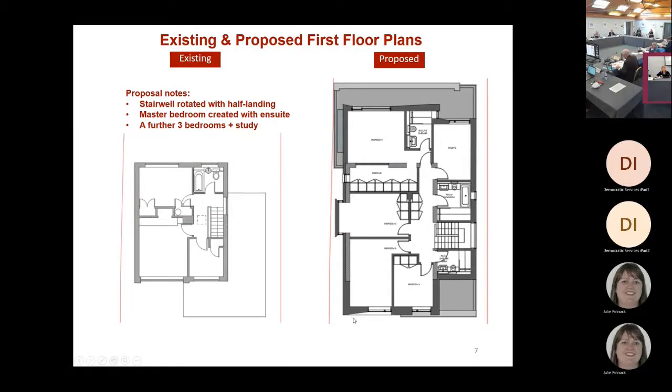And these are the existing and proposed floor plans. As mentioned in a previous slide, the west side has a slight cantilever projection, and this is drawn with the recessed windows to bring natural light to one of the bedrooms. The alterations proposed will be a master suite, three bedrooms, and an office. And this proposal includes two separate office spaces as the needs for the owners require home working.